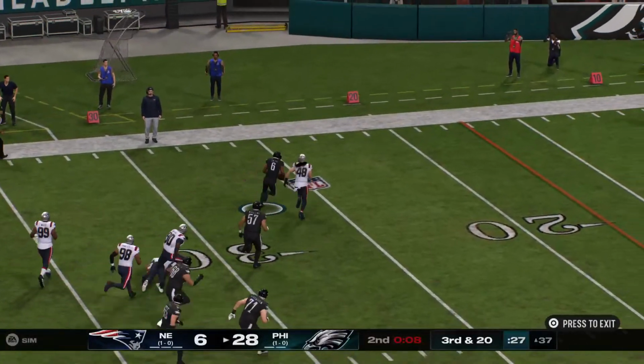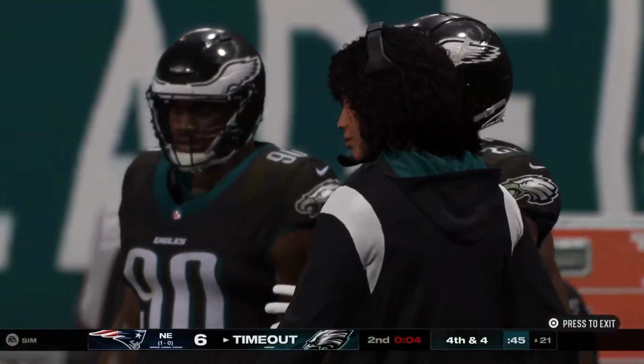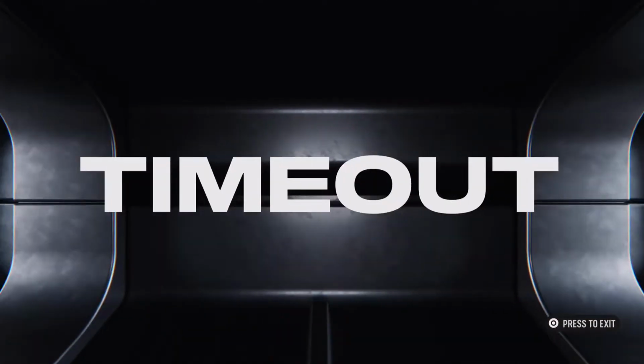He's got the 2021 Heisman winner. That's Devontae Smith. Pretty good effort on that one. It will not be enough. It's going to bring up fourth down.